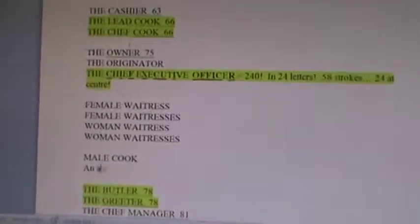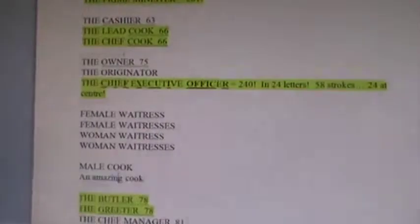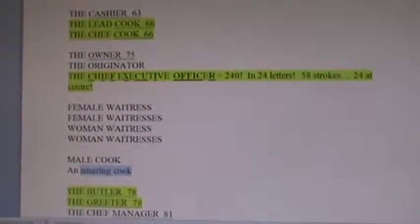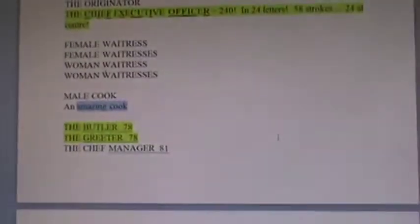Out of my own mouth, I love it when we just speak things. An amazing cook. Now you should always write in capitals. Oh, sorry, that does not. It's 130, which is 3-digit all factor 3 and 13 letters glorifies the number 3. There you go. But on and on, you get the idea.